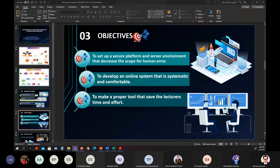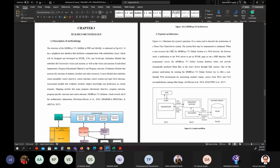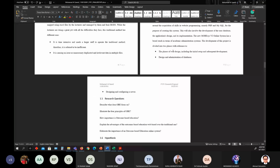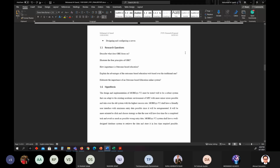All right. Another one is your research question. I've seen that your research question is only around the understanding of OBE. So maybe you might want to include a research question on how you are going to develop the online system. Actually, Miss, I have two parts of the research questions. The majority are about the OBE, because as you said regarding the objective, the first one is to study the OBE, and I am still in the initial stage. But I have around two questions about the online system and the advantages and disadvantages between the online system and the traditional one.